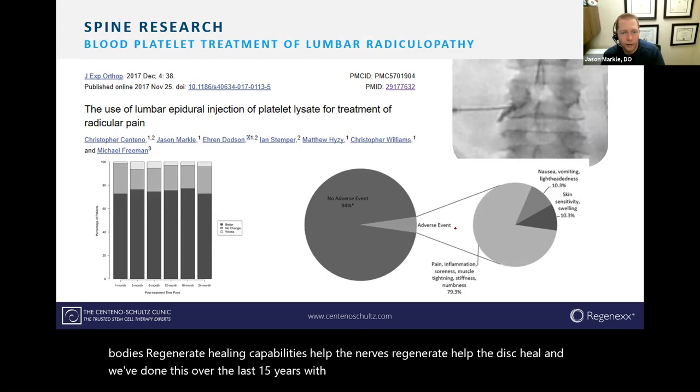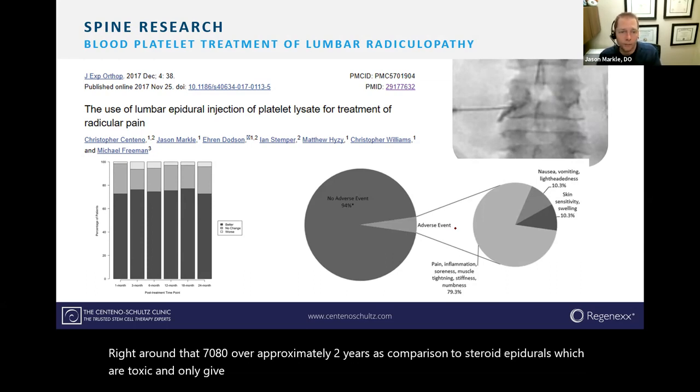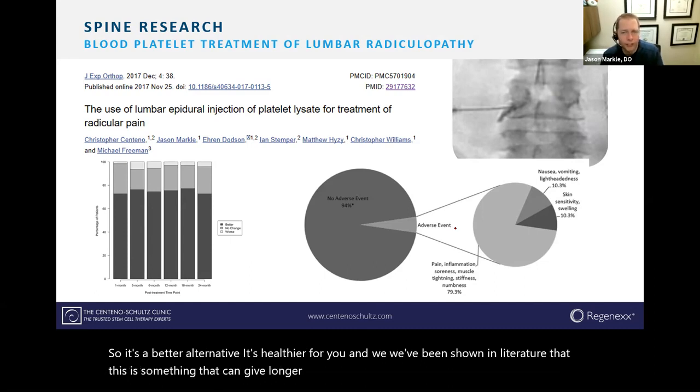And this is a publication of ours showing long-term success rates right around 70 to 80% over approximately 2 years, in comparison to steroid epidurals, which are toxic and only give you less long-term symptomatic relief. So it's a better alternative, it's healthier for you, and it's been shown in the literature that this can give longer relief in comparison to steroid epidurals.